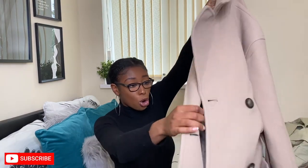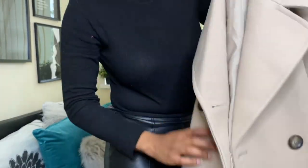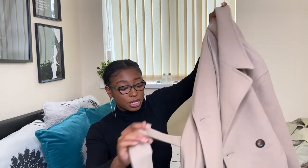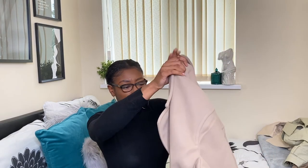It's warm. It's got this type of detail on the buttons, and it has got, as you can see, the belt as well that you can just loop around. And it also has got pockets. All the coats have pockets, to be fair. It's in that sort of creamy colour that you know is going to go with a lot of outfits. Now that I'm thinking about it, maybe the green one wouldn't be a good choice, because it probably wouldn't go with a lot of outfits, whereas this is a staple and you know you're going to be able to bring this out again.